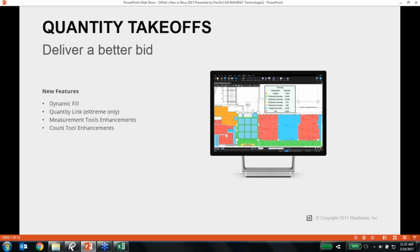Quantity takeoffs is going to be the focus of what we do today because if you can deliver a better bid, you're going to win more jobs. And when I was an audiovisual consultant, my job was actually putting together a lot of those bids for our team. And trust me when I say, you got to have a good quality bid. So the tools that we're going to look at today on the quantity takeoff side are going to be things that help us make our bids faster and more accurately. We're going to start with a brand new feature called Dynamic Fill that makes it really quick and easy for us to take measurements on our page.